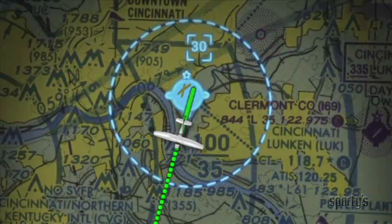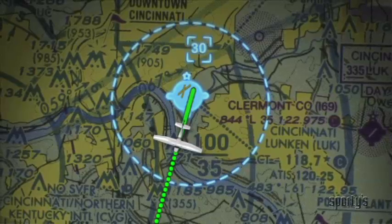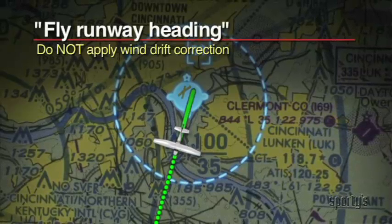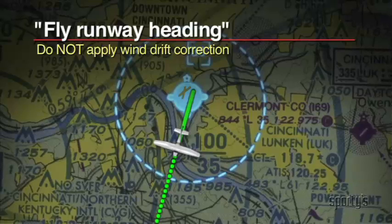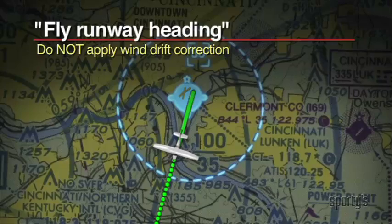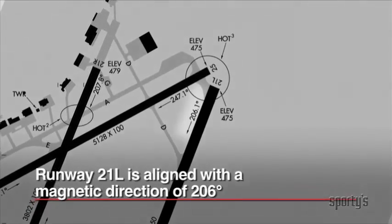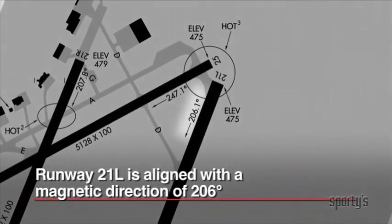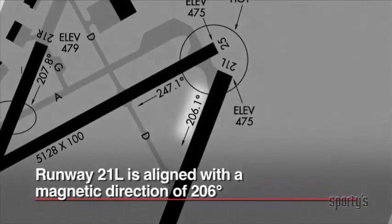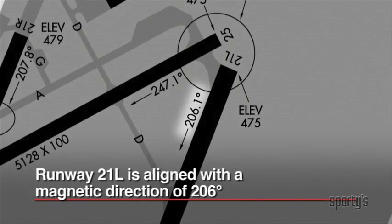When the tower advises you to fly or maintain runway heading, this is precisely what the controller means. You are expected to fly or maintain the magnetic heading that corresponds with the extended center line of the departure runway. Do not apply drift correction in this situation. The runway centerline for Lunken's runway 21 left is aligned with 206 degrees magnetic. Our heading should remain 206 until further advised or until clear of the tower's airspace.